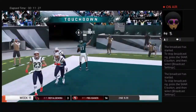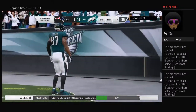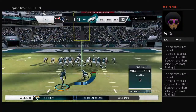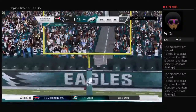Touchdown, Philadelphia. Sterling Shepard, his third touchdown now on the year. And the Eagles able to push further out in front. Even though he was forced from the pocket, still able to adjust, make the long throw, and it ends with a really big touchdown. Yeah, moving to his left.